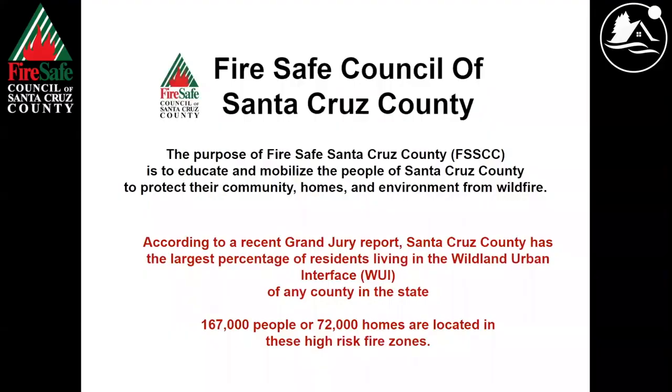Its purpose is to educate and mobilize the people of Santa Cruz County to protect their homes, their communities, and the environment from wildfire. And there was just a recent grand jury report released, and I was surprised to find that Santa Cruz County has the largest percentage of residents living in the wildland-urban interface of any county in the state. That's 72,000 homes that are in this high-risk area. So this is important information for all of us who live in that zone to know about.